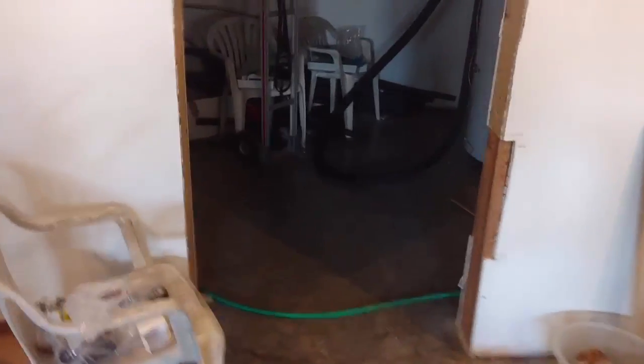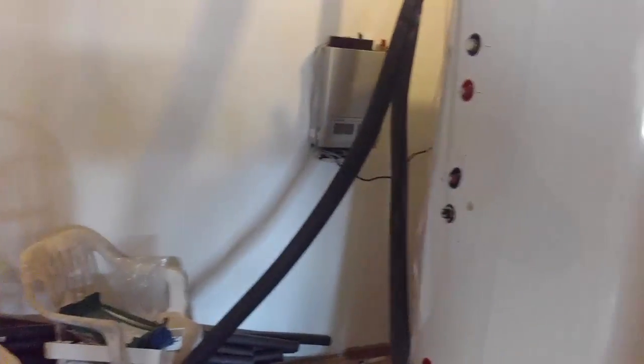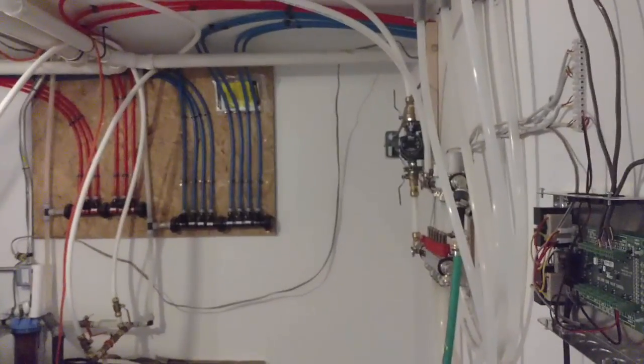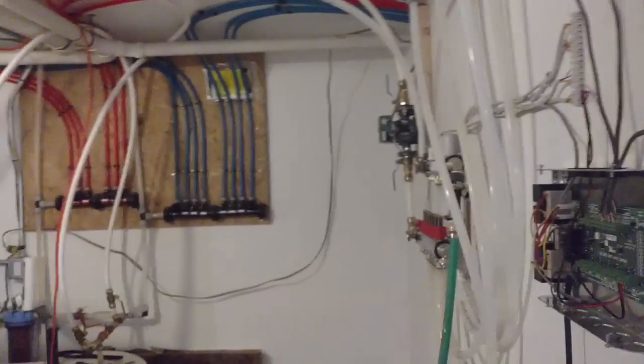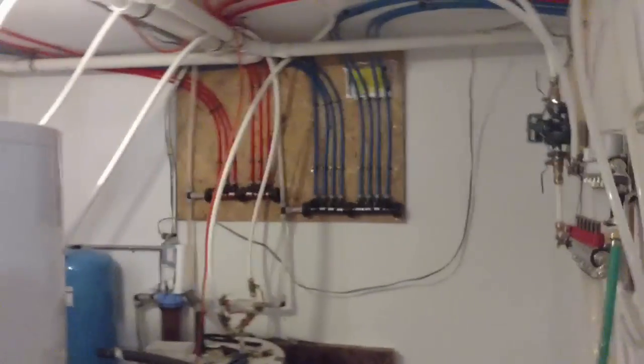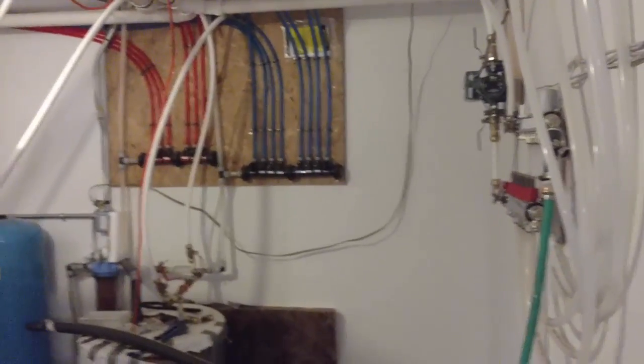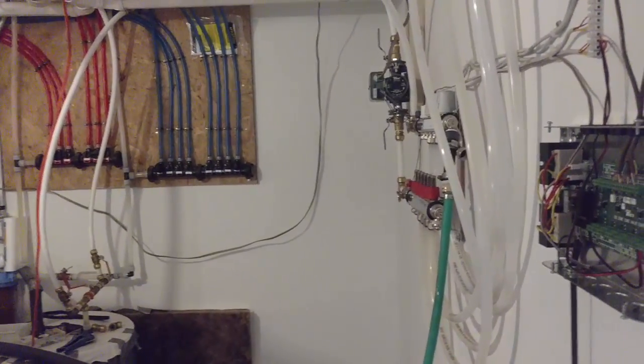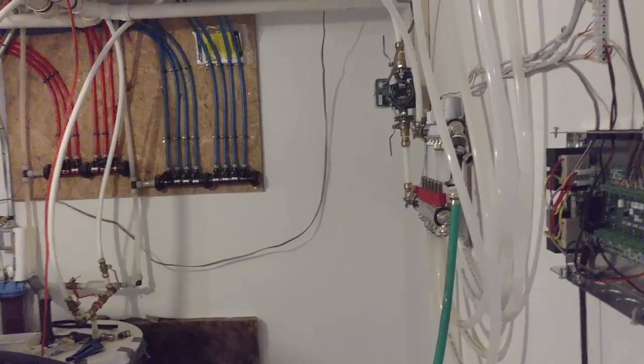Now we're going back to the mechanical room. So I've got an electrical sub panel, of course. Kind of a lot going on back here. Those red and blue pipes are the manifolds for the water going upstairs. Every faucet, every toilet has a separate run, so they can be shut off here, so you don't have to have shut-off valves up top.